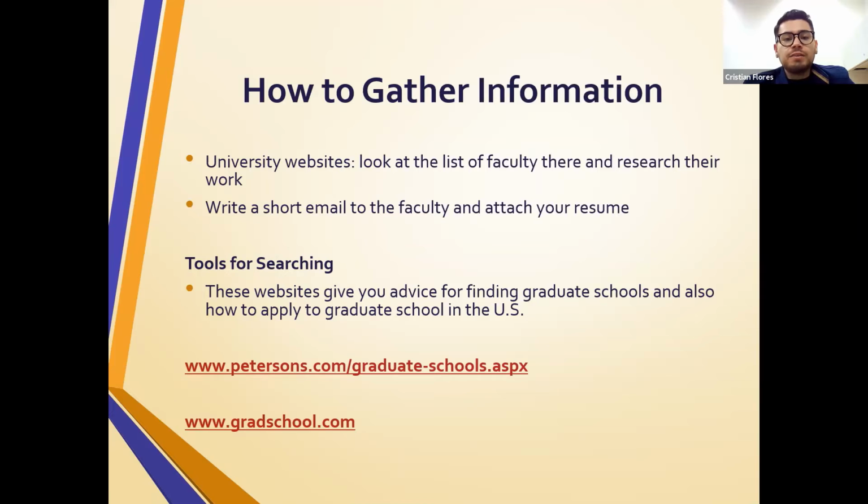And you can gather information using these websites. These are just some of the websites you can use. You can also use the Cal State website, calstate.edu. You can use these websites provided here, and I'll upload this PowerPoint once we finish.